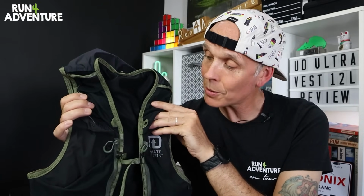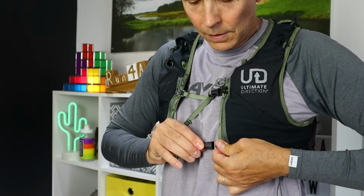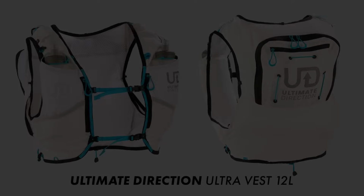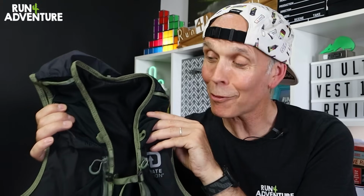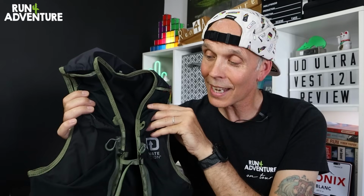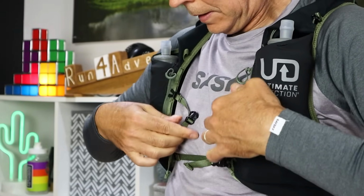It's available in two different colour options on the UD website. So we've got this one I've got here. This is what they call the Onyx colourway, so it's like a black and khaki green, but they also have it in an all-white colour option, which I personally think maybe isn't the best colourway to have on a running vest, especially if you live here in the UK, because that's going to get quite grubby pretty quickly, I should imagine. So I personally think this is a much more sensible colourway to go for.